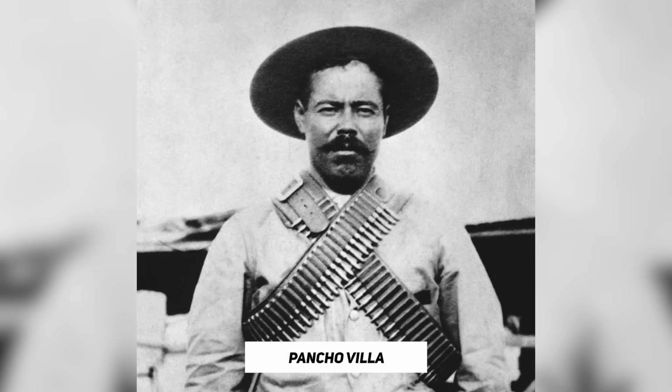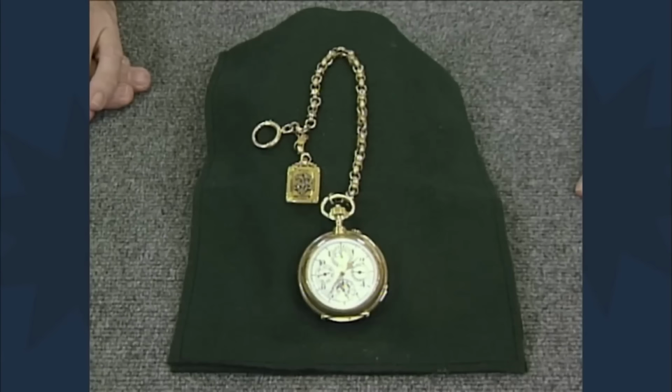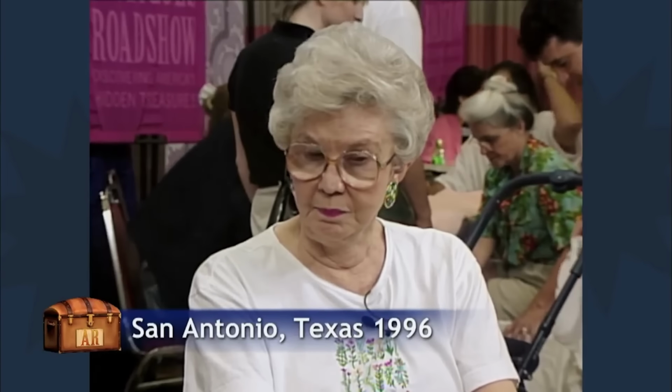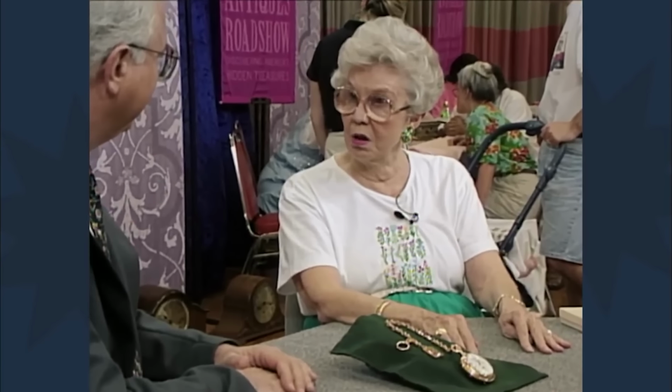Let's explore the intriguing tale surrounding a pocket watch, believed to be linked to the legendary Mexican revolutionary Pancho Villa. Let's hear what the guest has to say about this watch. Pancho Villa killed a man in Mexico City and took the watch off of him. Then he ended up in Alpine, Texas, where he traded this watch to Mr. Kasner for a brand new Buick automobile.